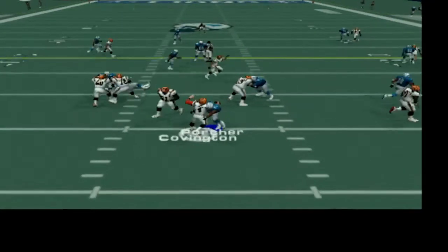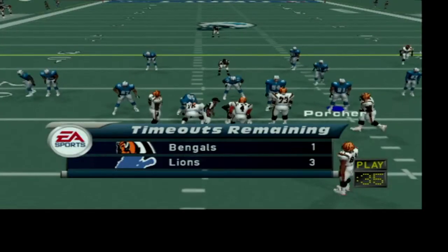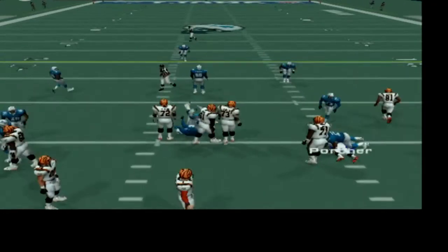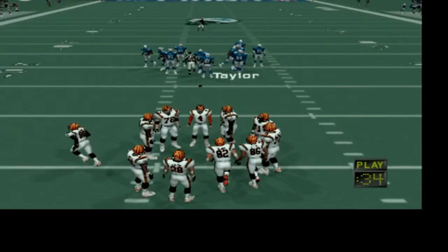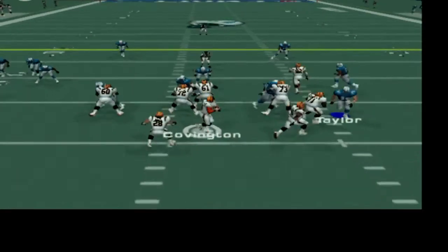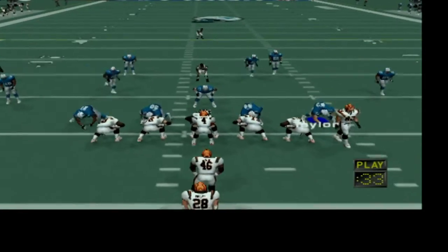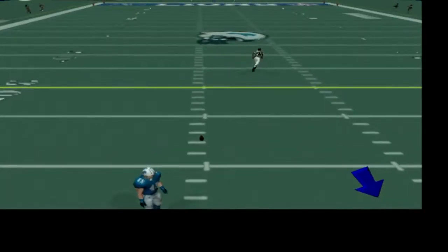Covington drops back. He goes down. Ball on their own 15. Quick drop. They got him. Loss of 9 that time. Looking to throw it. Pass is left. Warring, the intended target.